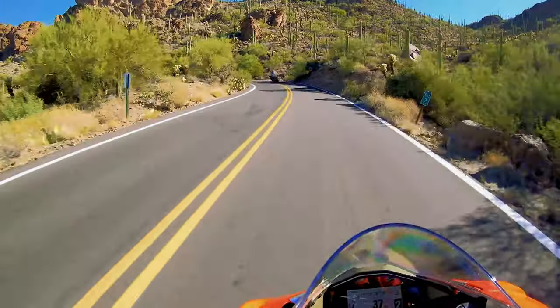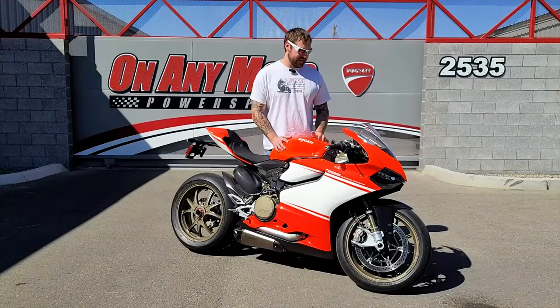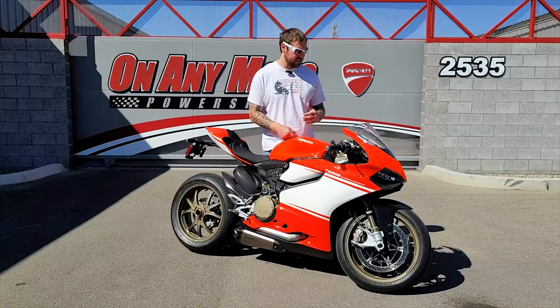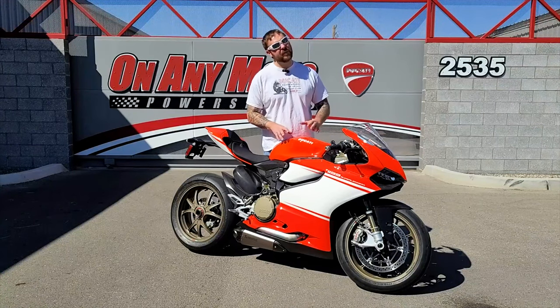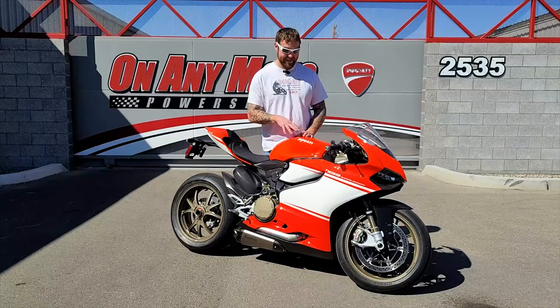Nimble, quick. This thing is a nut. There are only 500 of these models made. This particular one is 160. And when you ride it, it feels that special. It feels like you're on something that not many other people are going to have. And when you ride it, people will obviously notice with this paint color here.